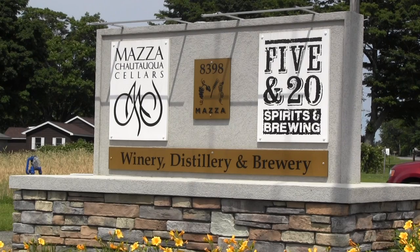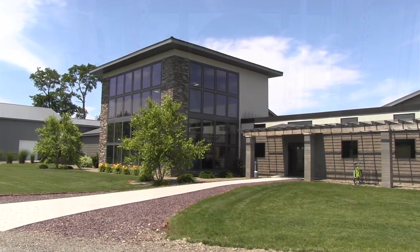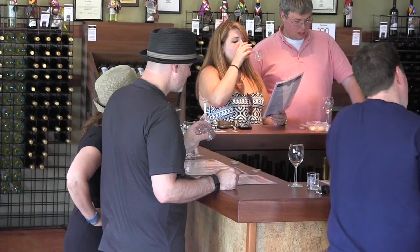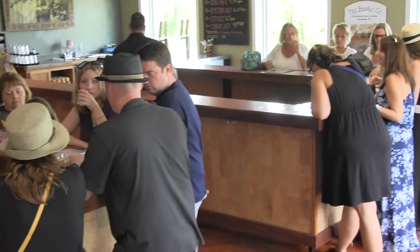So we're here in Westfield, New York at Mazda Chautauqua Cellars and 5 and 20 Spirits and Brewing. And this location is really unique for not only Mazda, but for actually New York State and in general across the country. It is actually the first and only combination winery, brewery, distillery in New York housed all in one facility. And it's one of only a handful like this in the country.